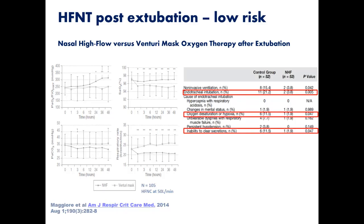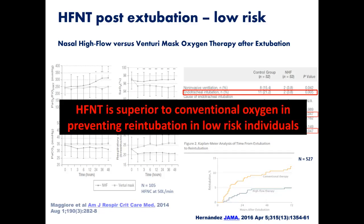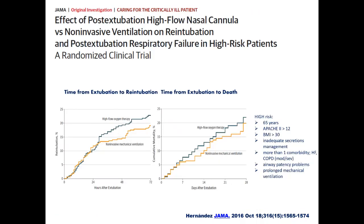It is often shown, as in this case, that the reintubations are caused by difficulty to clear secretions or hypoxia, and therefore you can imagine how high flow nasal therapy would be of benefit. This is another study that showed again that high flow nasal therapy in this setting has a definite advantage. However, when looking at high-risk patients, the situation is slightly different. In this scenario, non-invasive ventilation is the standard of care, acknowledging that the patients with high risk of reintubation require that extra level of support. So in this study, they compared high flow nasal therapy to non-invasive ventilation, and it was a non-inferiority study, and indeed, high flow nasal therapy was non-inferior.